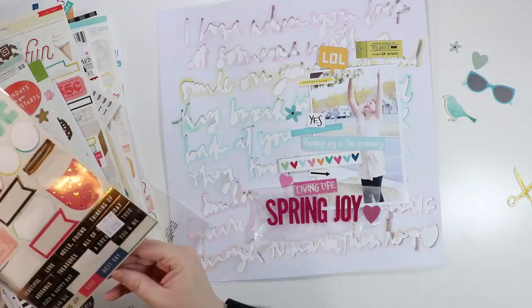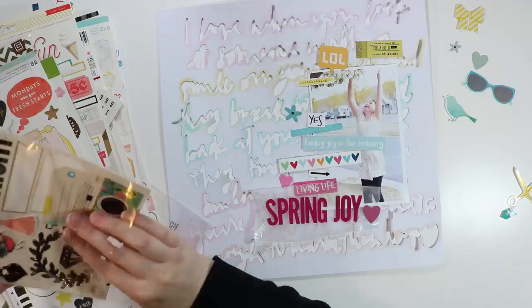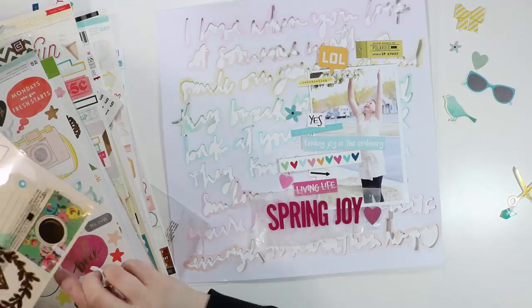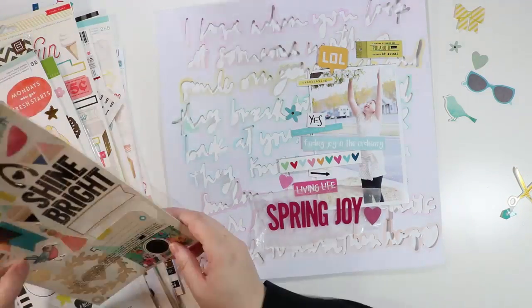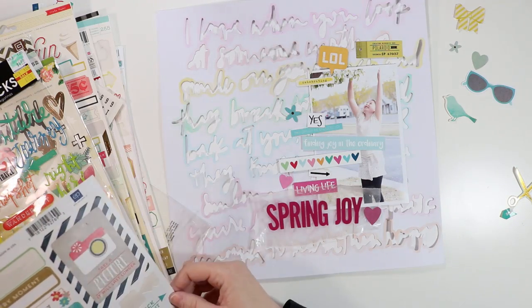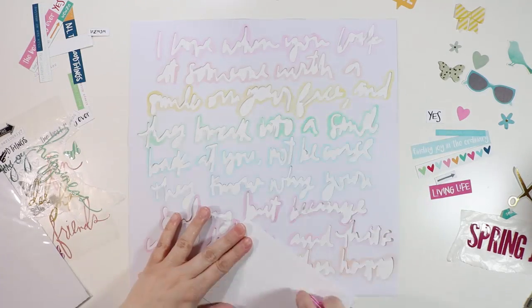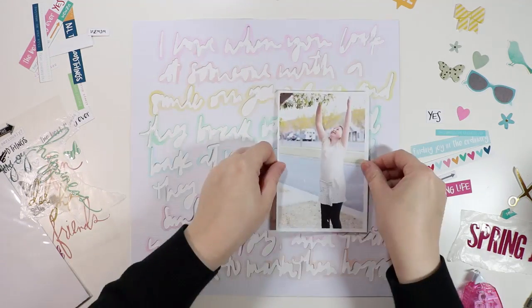At one point, I thought I might use that little bird that's from some Dear Lizzie stickers, and that little bow that's from Maggie Holmes' Shine collection. And at this point, I'm just pulling stickers off and kind of sticking them to my table next to my layout, and then I'll work through to see if I'm going to add them.